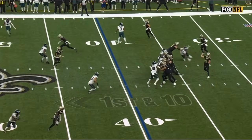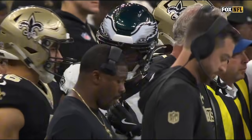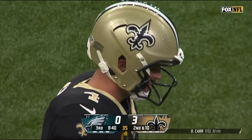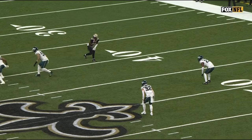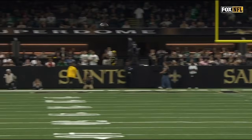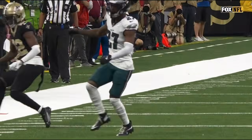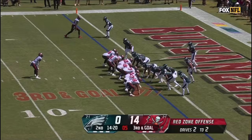So the Saints get ready for their first drive of the half, and Quinyon Mitchell was that close to a pick 6 at a moment where it feels like the Eagles need something like that. Oh, man. The way this is going between turnovers, failed 4th downs, and struggles in the red zone, that might have been their first touchdown. I think he got there in time. He knocked it down. I think he kind of surprised himself how fast he got there. I think he could have gotten 2 hands on.